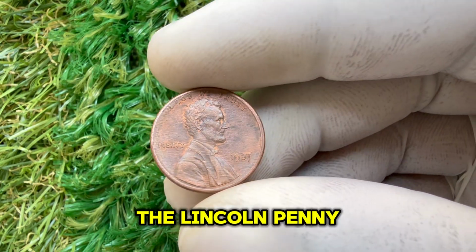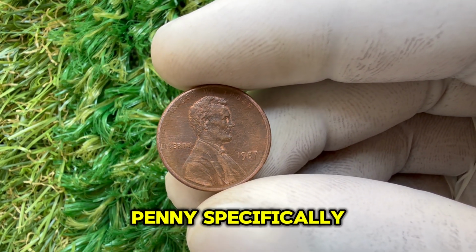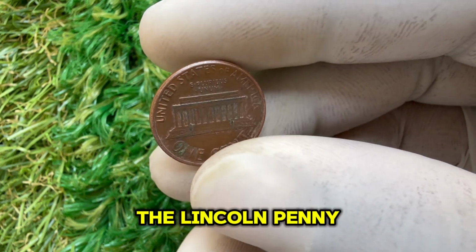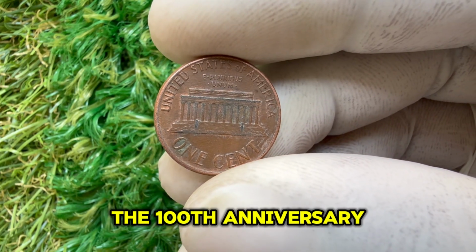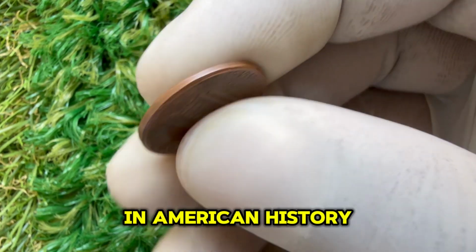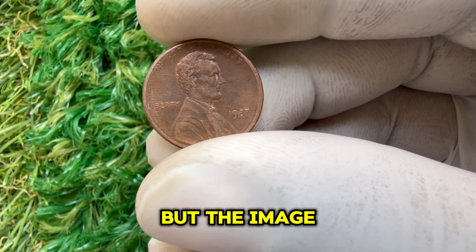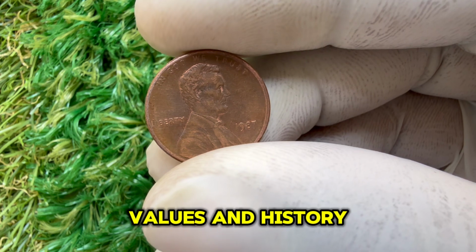The Lincoln penny, a quick overview. Before we jump into the 1987 penny specifically, let's take a quick look at the Lincoln cent as a whole. The Lincoln penny was first introduced in 1909 to commemorate the 100th anniversary of Abraham Lincoln's birth. It's become one of the most iconic and beloved coins in American history. The design of the penny has changed over time, but the image of Abraham Lincoln has remained constant, making it a symbol of American values and history.